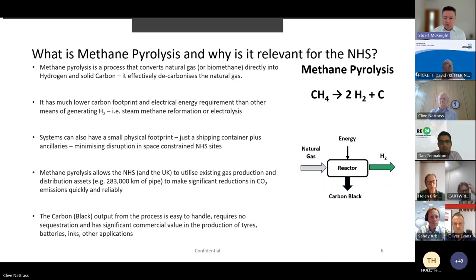So what is methane pyrolysis and why is it relevant for you all? Well, first of all, it's one of the three ways to make hydrogen. You can either use methane reformation, electrolysis, or methane pyrolysis. Methane pyrolysis, as you would probably expect me to say, is the best way to do it. It can be done on site. It effectively decarbonizes the natural gas, which you're all using right now, and massively reduces your carbon footprint. It also has a low impact in terms of electrical energy requirement by comparison to things like electrolysis. And also it has a very small footprint. Certainly the systems which I think both ourselves and HiiROC do take up just a few car park spaces in terms of actual size, so they're small.